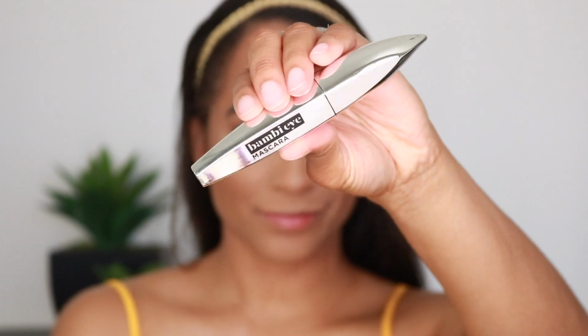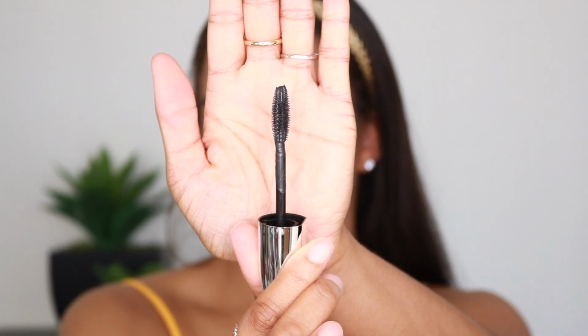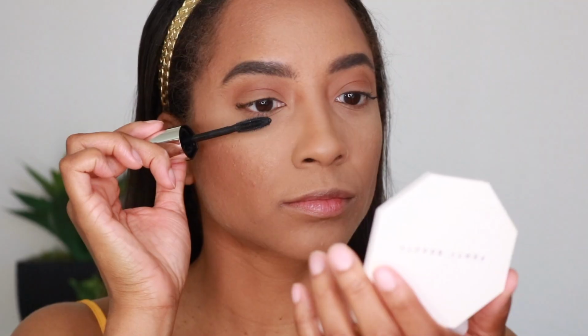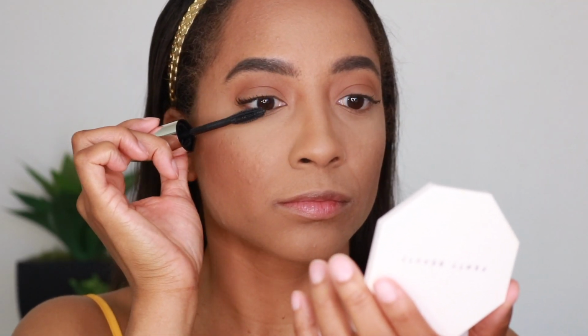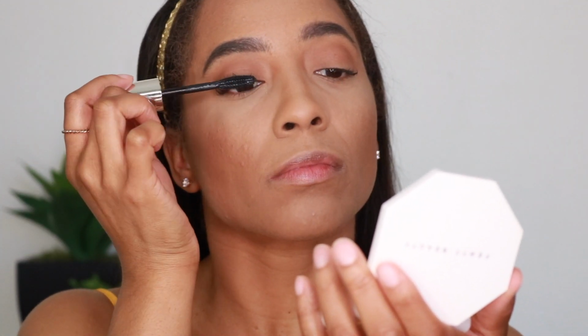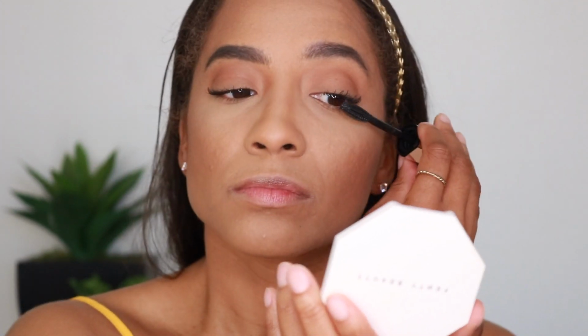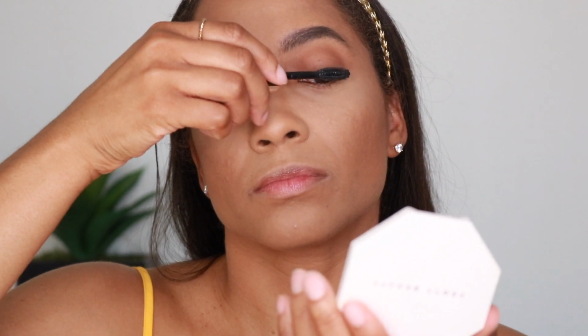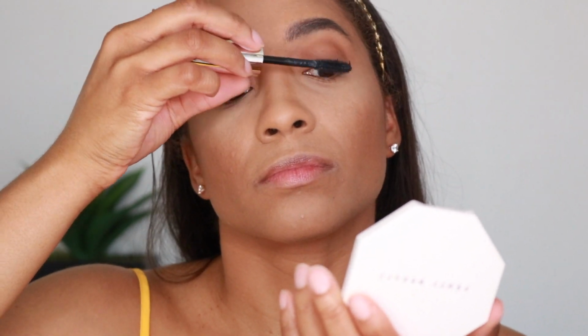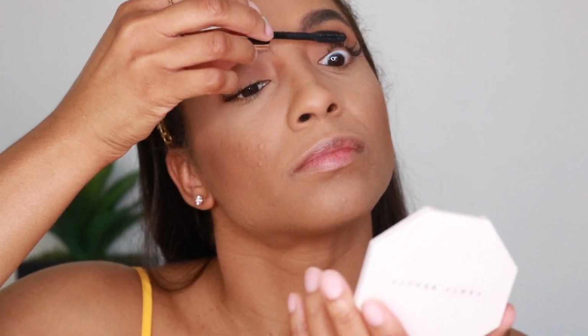Wow. This is the L'Oreal Bambi Eyes Mascara. It's fairly new from the brand. It came out just a couple months ago, and to be honest, I really like it, but specifically I like it for the bottom lashes. For the top lashes, I don't see that it did so much for me. Definitely my top lashes do look more pronounced. They look dark and visible. But when you see me put it on my bottom lashes, you're gonna see my reaction.